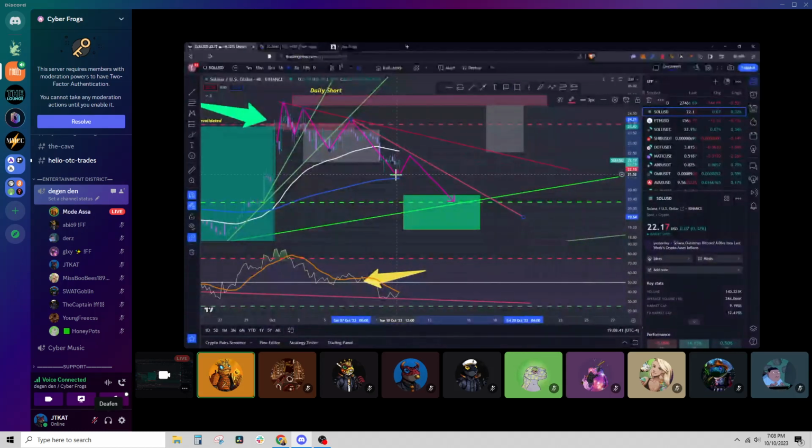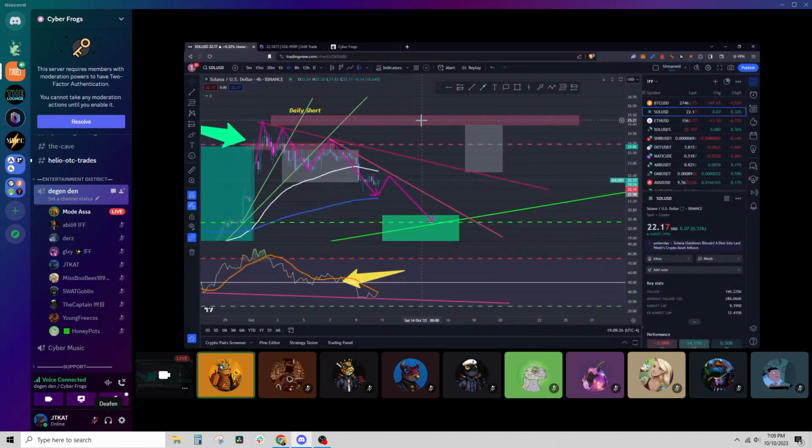And again, we've now made a lower high, a lower low, a lower high, a lower low. If we make a lower high again, I'm still expecting that lower low. Does that make sense? Remember, we've gone through trend identification. If we have higher lows and higher highs, then it's an uptrend. If we have lower highs and lower lows, we can potentially see another lower high and lower low. That is my definition of a downtrend, a series of lower lows and lower highs. So yeah, that's kind of what I'm saying. We still have this daily short up here by Thor.